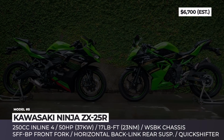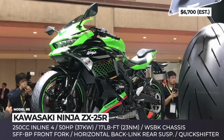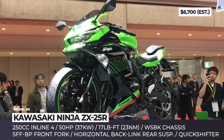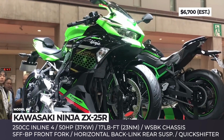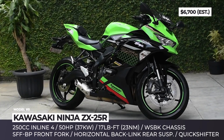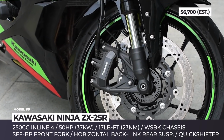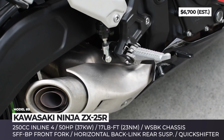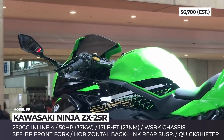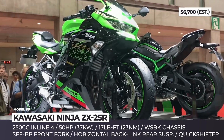Kawasaki Ninja ZX25R. Initially revealed back at the 2019 Tokyo Motor Show, the all-new ZX25R Supersport has finally been presented in its production-ready form in summer 2020. As promised, this bike is the only representative of its class to come powered by a 4-cylinder engine. The 250cc mill is claimed to peak at 50 horsepower, though Akrapovic tests indicate 41 HP at the rear wheel.